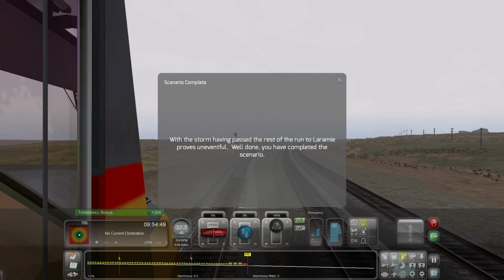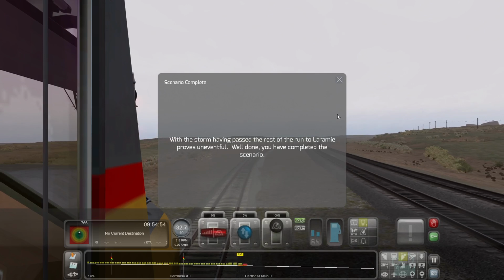With the storm having passed, the rest of the run to Lamoury proves uneventful. Well done, you have completed the scenario. Yay!